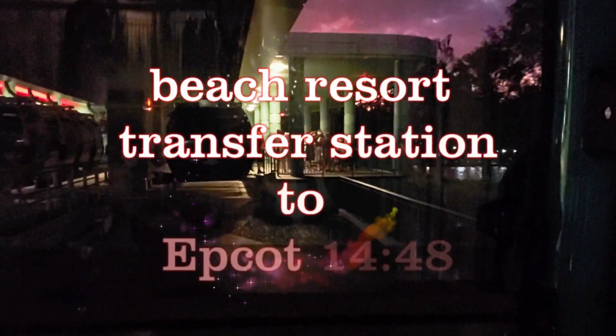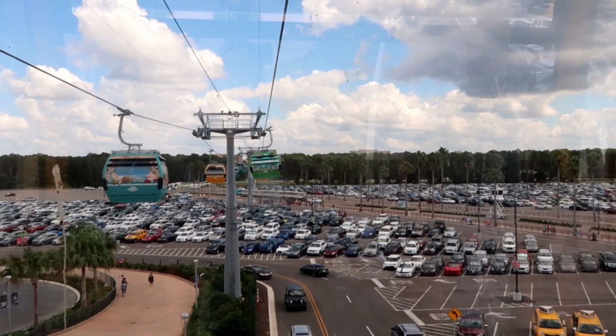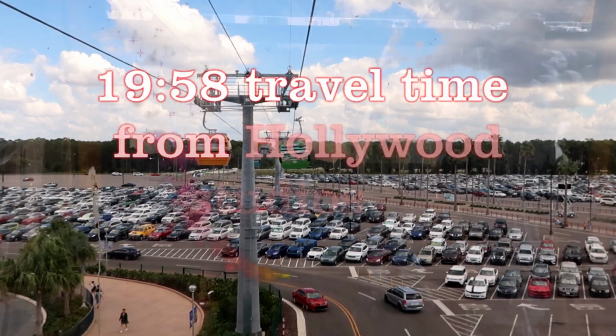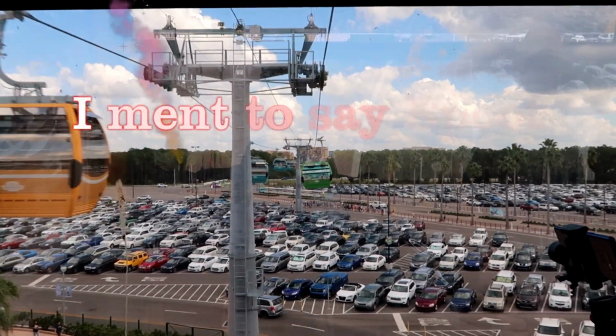From the Caribbean Beach Resort to Epcot, it's 14 minutes and 48 seconds, so almost 15 minutes. So if you take the 5 minutes and 10 seconds and add it to your 15 minutes, it's about a 20 to 21 minute ride from Hollywood Studios to Epcot.